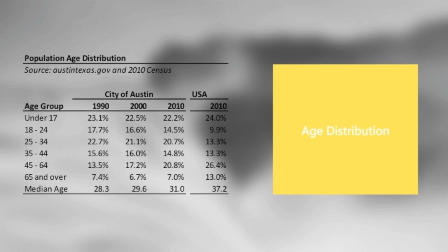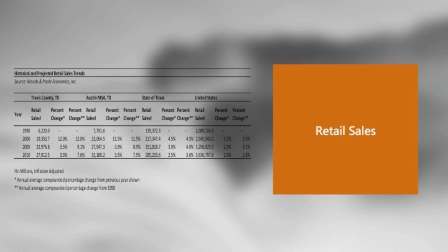When it comes to age distribution, it can be seen clearly that Austin has a much younger population than the United States does. Over 60% of the population are under 44 years old, and the median age is 31 years old. The younger age distribution in Austin reflects the fact that Austin has a much younger workforce, and the city is becoming vibrant. Retail sales have also been demonstrating a strong growth since 1990, compared with national retail sales. Based on the current trend, retail sales are projected to offer more opportunities for both existing and new business.